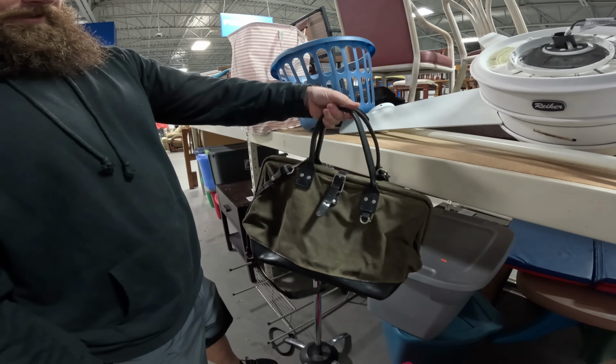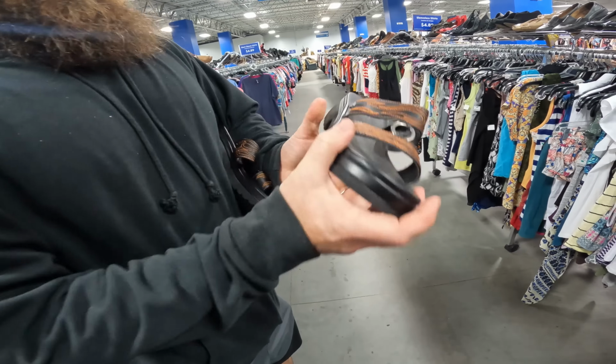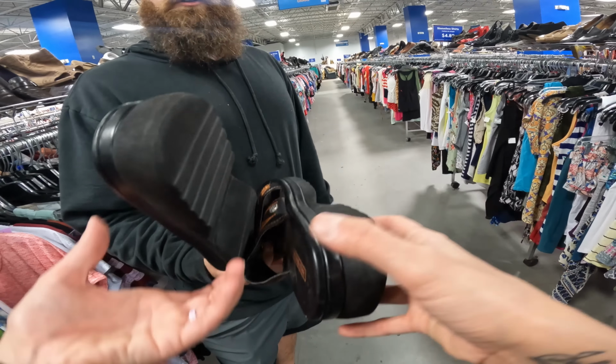Harley Davidson. A little dusty. Definitely a little dusty. I can't really find these, but they're in really good condition, right? Got a little dimple right there for some reason. It really doesn't seem like they've been worn a whole bunch. They're really stiff, but they look pretty good. I think these are gonna be $6, probably something for 30 or 40. So that ain't too bad.